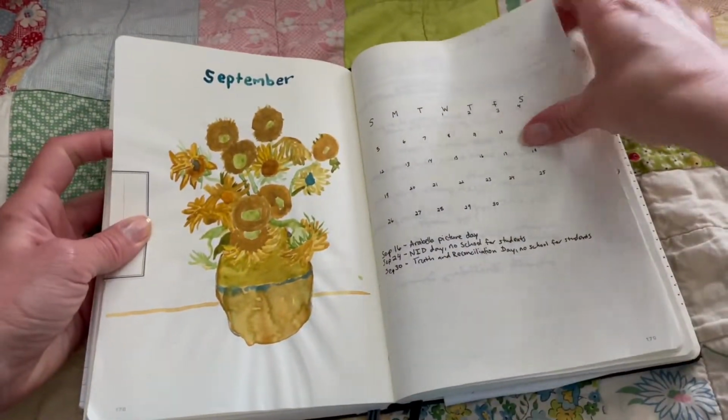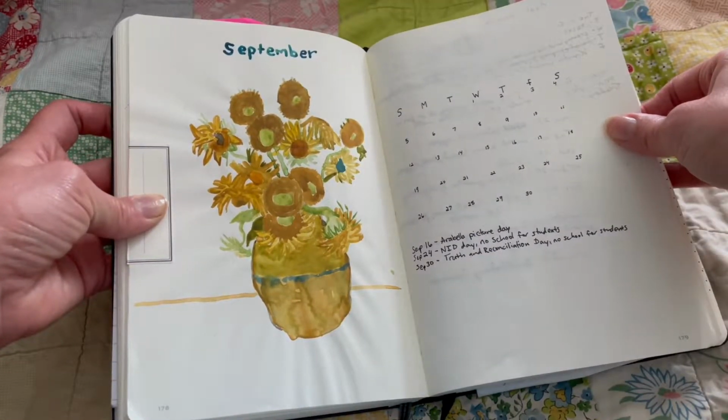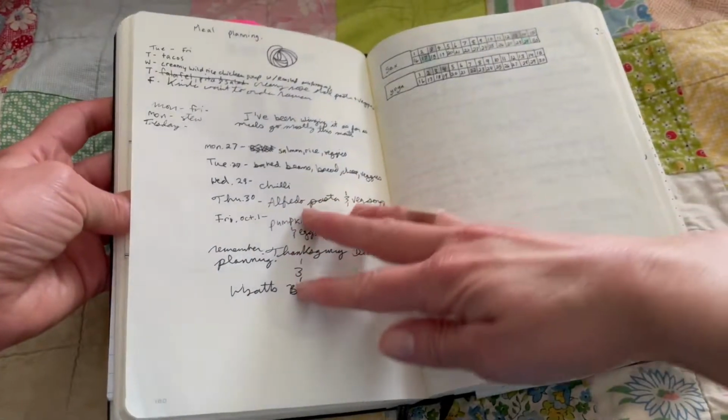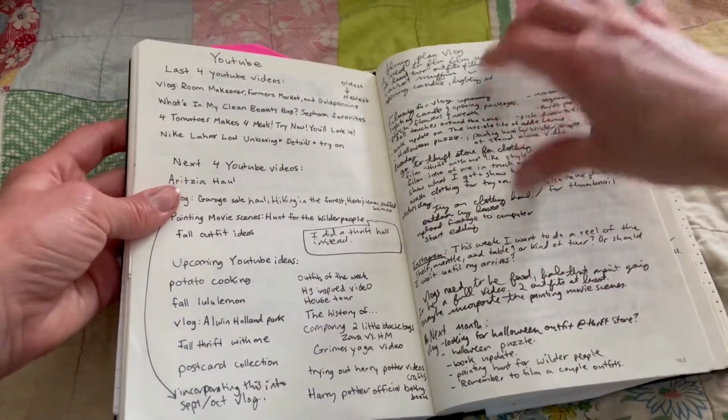I had a lot of fun with September's cover page, doing a watercolor artist study of Van Gogh's sunflowers. I kept the small monthly and I think it looks harmonious together. As you can see, I always included meal planning in my trackers.